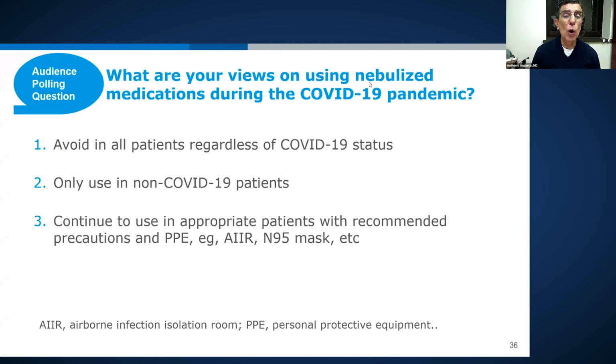You can vote over there. It's shown in front of your computer. Here, hosts and panelists cannot vote, so don't worry. I'm not going to bias the opinion. I'm not going to vote. We'll give you a few seconds to vote.